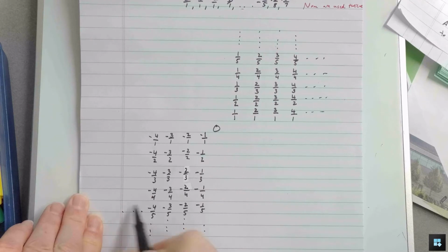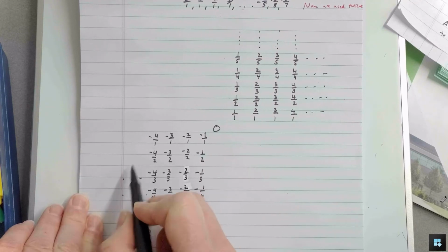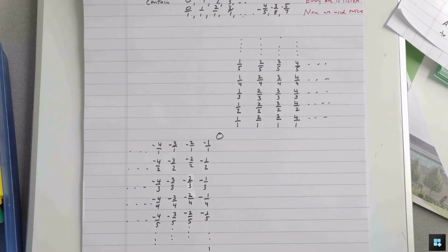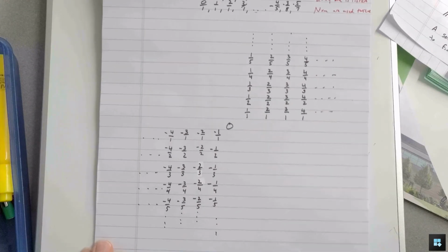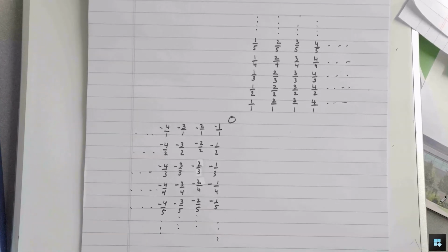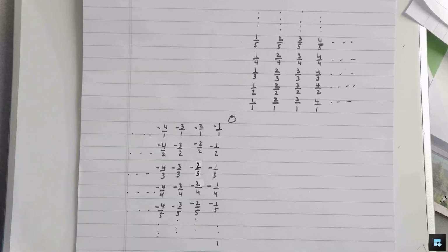And I'm just going to put little dots here to show that this pattern continues. So now I have all the positive fractions listed and all the negative fractions listed. They all have a place I can find in this infinite grid. But did anybody see what the issue is that we have a little problem with? Anybody see that problem going on here?